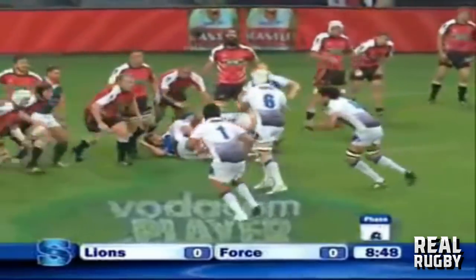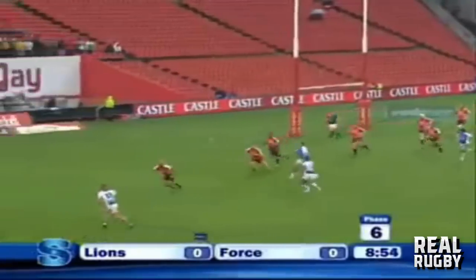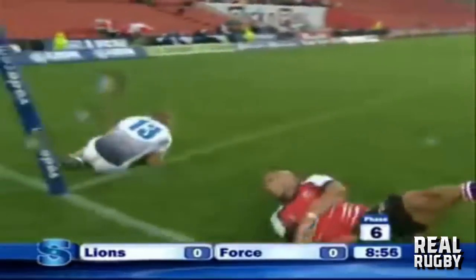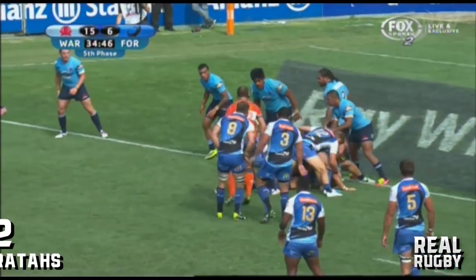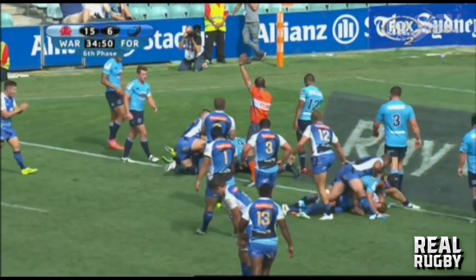Make the clean-up. Here it comes for O'Connor and Shepherd. Cut-out pass for Cummins. Into the corner he goes, Mark Lawrence. And Cummins is charging onto it. He's over the line. It's a try.